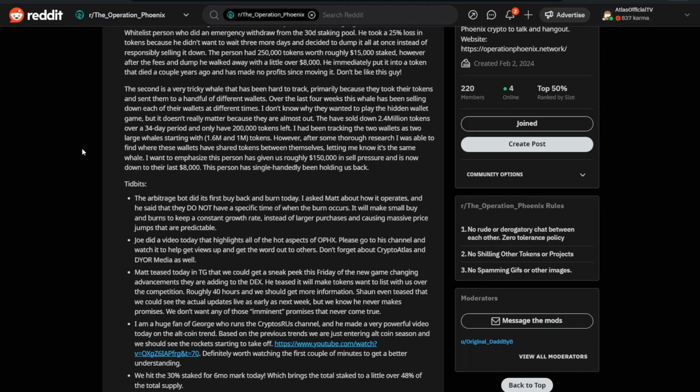The second is a very tricky whale that has been hard to track, primarily because they took their tokens and sent them to a handful of different wallets. Over the last 4 weeks, this whale has been selling down each of their wallets at different times. I don't know why they wanted to play the hidden wallet game, but it doesn't really matter because they're almost out. They have sold down 2.4 million tokens over a 34-day period and only have 200,000 tokens left.